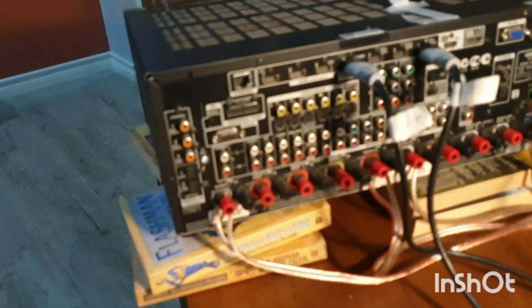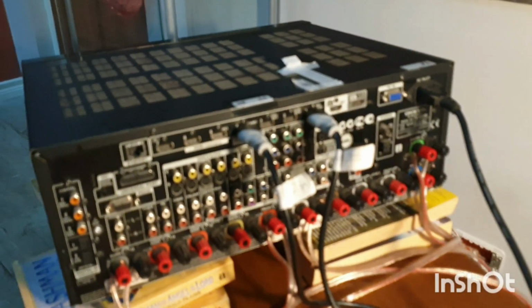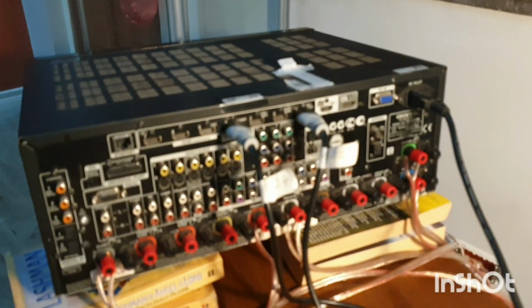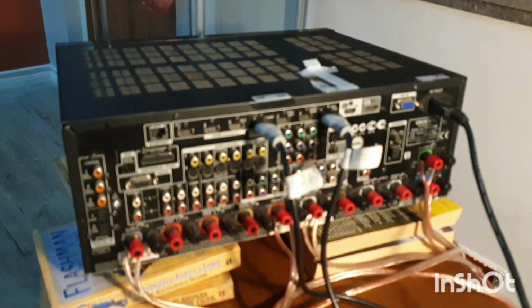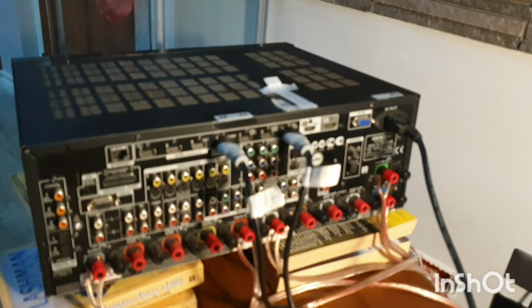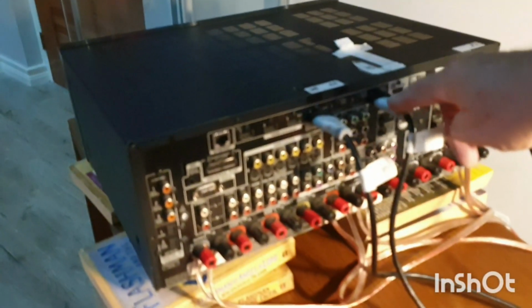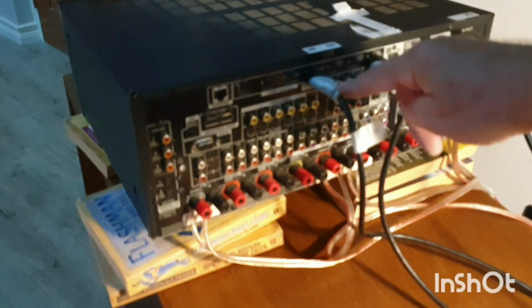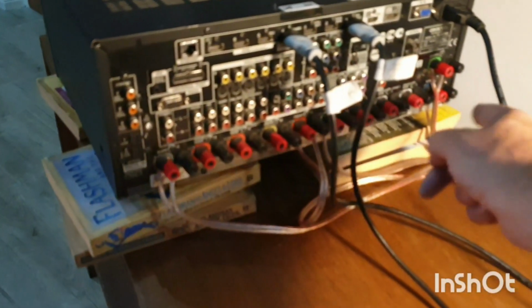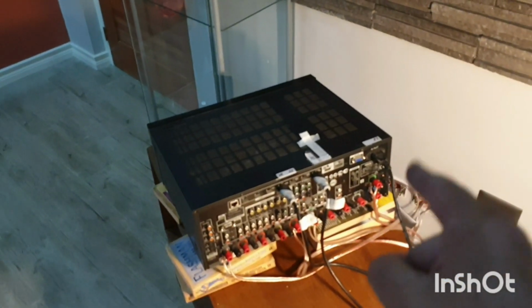And the back of the amp looks a bit like an Aladdin's cave of holes, doesn't it? But I think I'm only using a few of them. We've got the power outlet in the top right, then we've got the one that comes from the DVD, that goes to the PlayStation, and all these are my speaker ones. So I think that's done correctly.